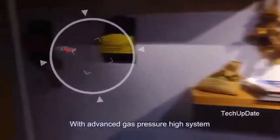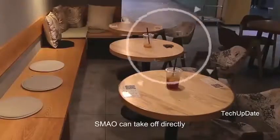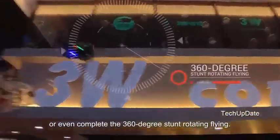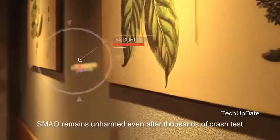With an advanced air pressure hold system, Shemao is stable and sensitive. Under your control, Shemao can take off directly or even complete 360-degree stunt rotating flying. Due to the high-strength grid structure armor protection, Shemao remains unharmed even after thousands of crash tests. We pursue the ultimate fun.